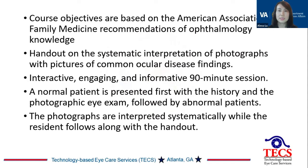And the objectives are based on the American Association of Family Medicine recommendations for ophthalmology. We also give them a handout on the systematic interpretation of photographs with pictures of common ocular disease findings. This is a pretty engaging 90-minute session.